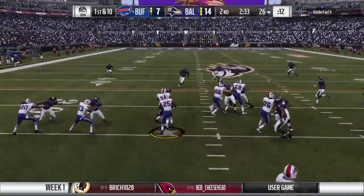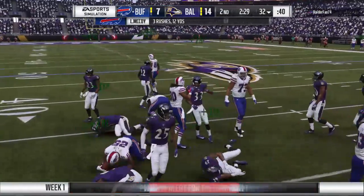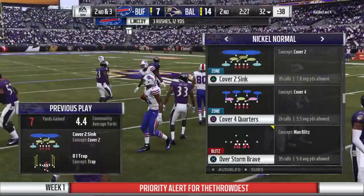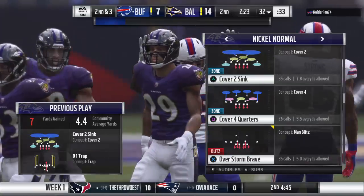They'll start on the ground with McCoy. And he'll work his way across the 30 to the 32. A solid run on first down. Gain of 7 leaves him with a 2nd and 3.